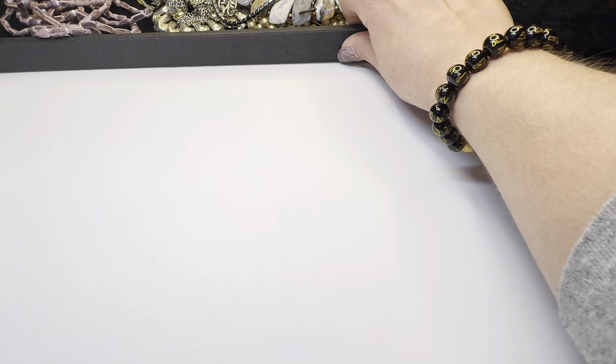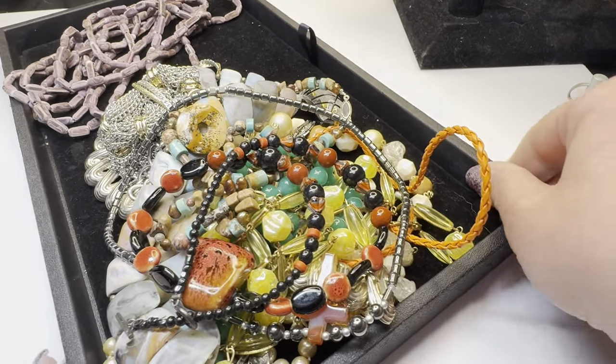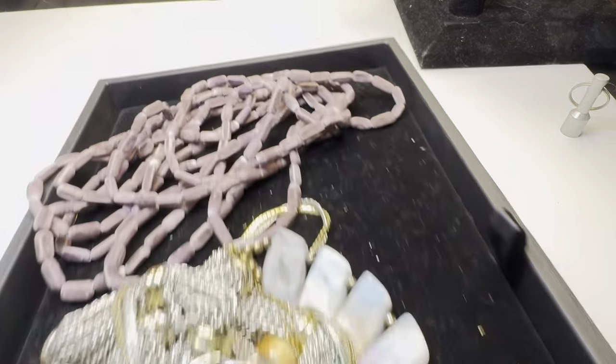And then I'm gonna take the tray here that I'm going to put into the live. I'm gonna sort these through. And those are gonna go into a future live, either this week or next week or something.